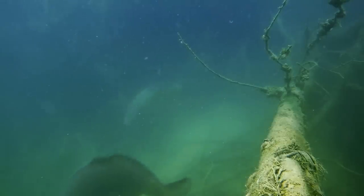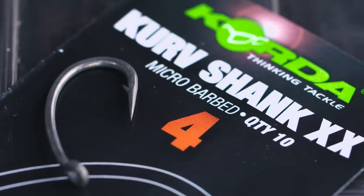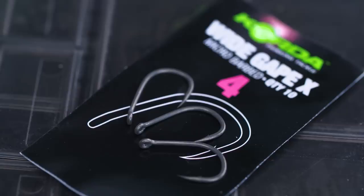So the situations I probably wouldn't use a curve shank in, if it's hellishly snaggy or hellishly weedy, I wouldn't use the standard curve shanks. There I might go up to the curve shank double X, but for me personally, I like a beaked pointed hook in that situation, so probably a wide gape X would be the one I'd go to. But for most other situations, I would use a curve shank as my first choice.